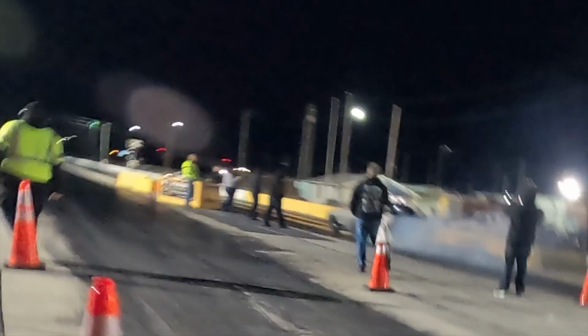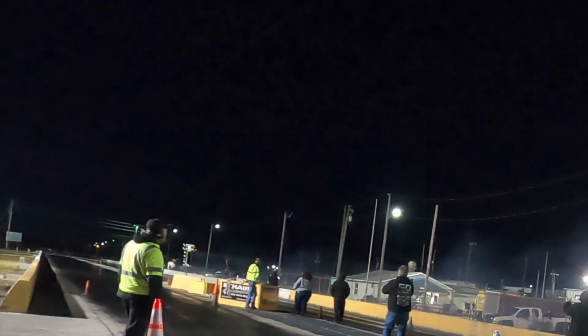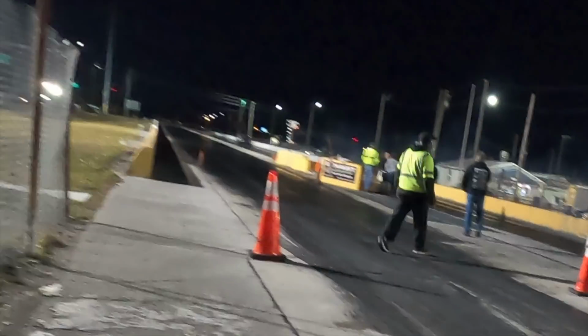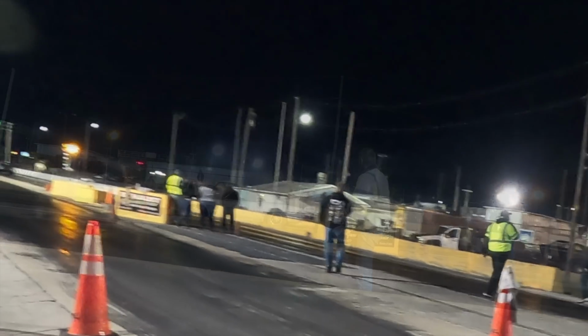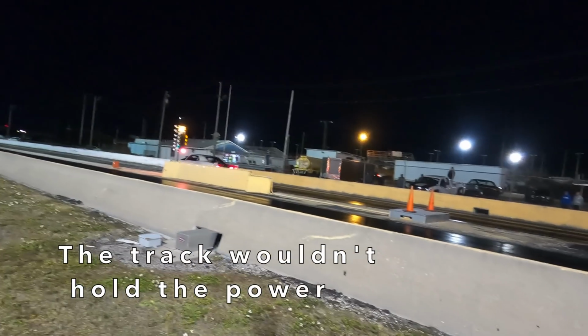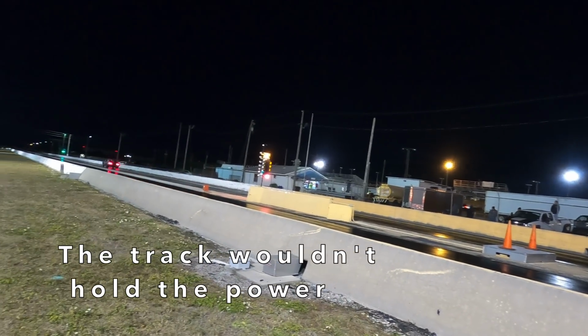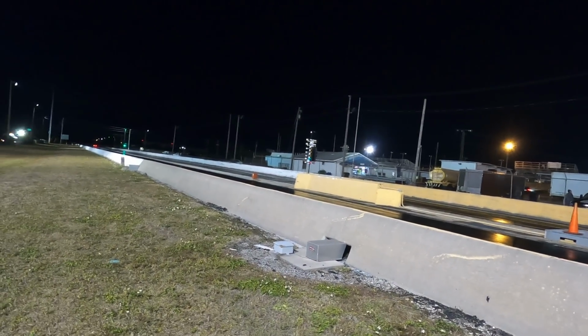This 69 Camaro is a no-time Pro Street car to be running. We're about halfway down the track. Seriously, he's almost to the half track marker. Not the pass he wanted.